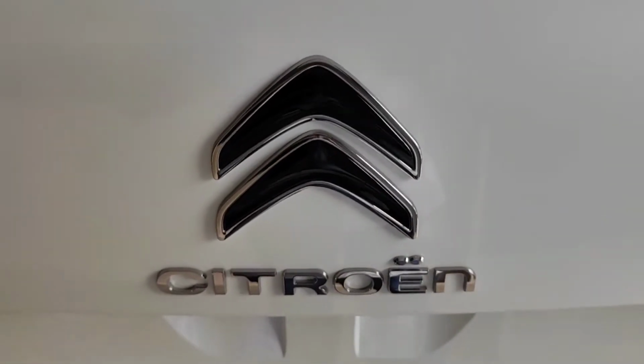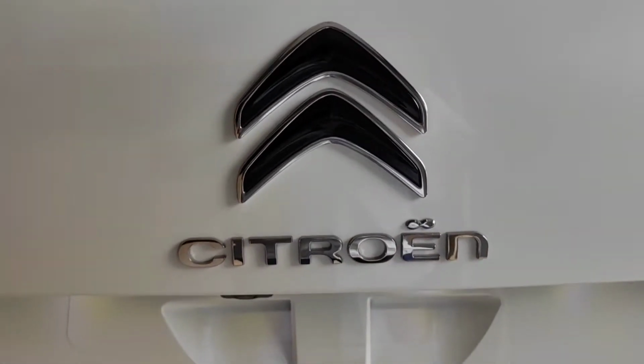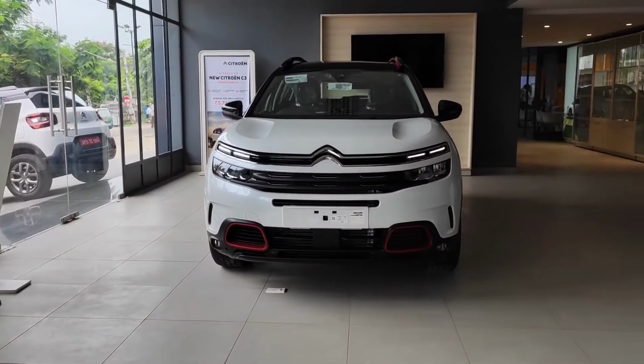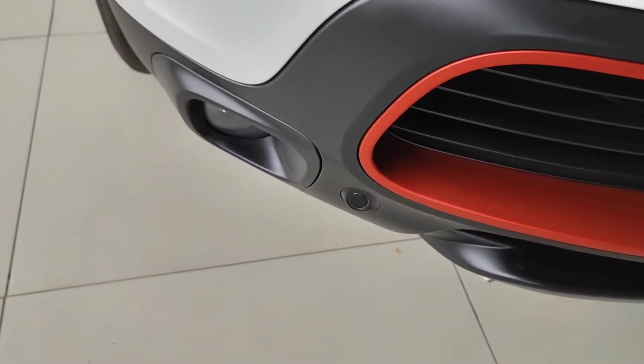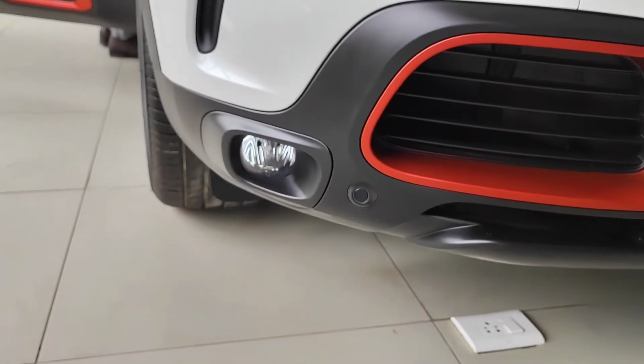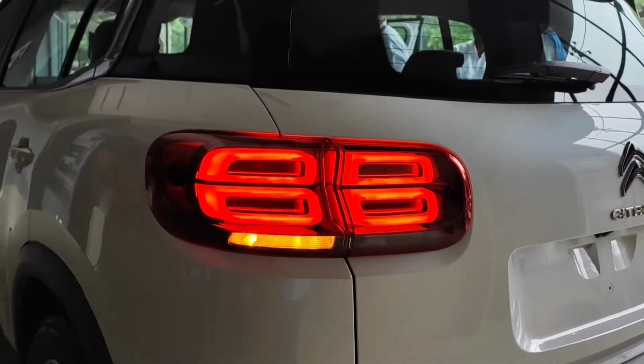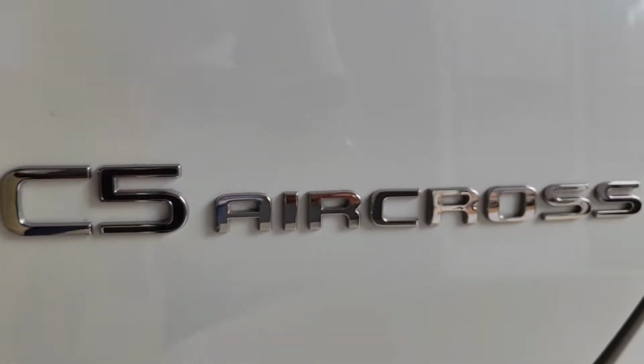So in this video we will see about the design, features and the pricing of the all new 2022 Citroen C5 Aircross. So this is the very first model launched by the French automaker in India. The C5 Aircross is a 5-seater SUV and comes in two variants which are Feel and Shine. Feel is the lower variant and Shine is the top variant.